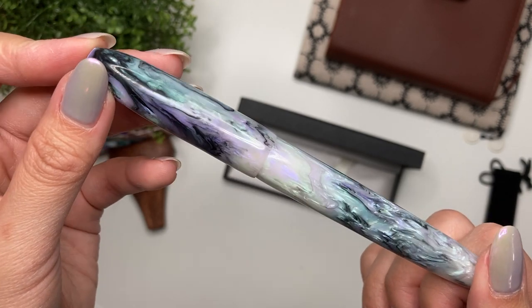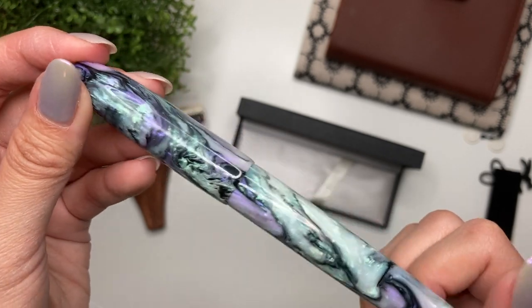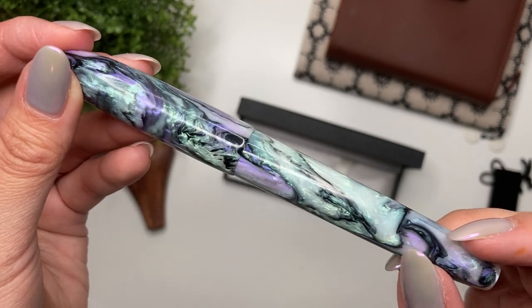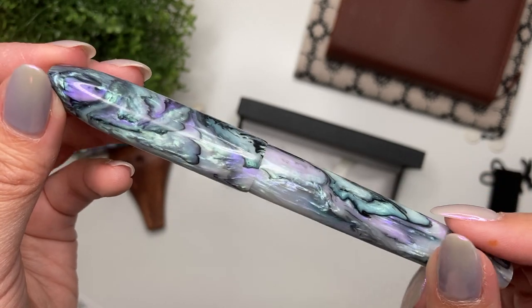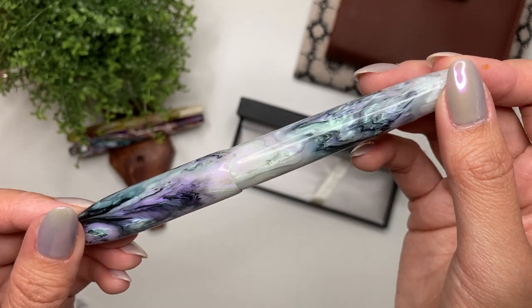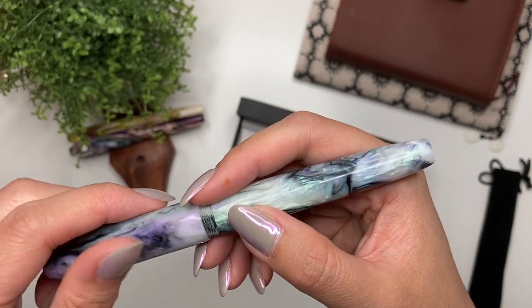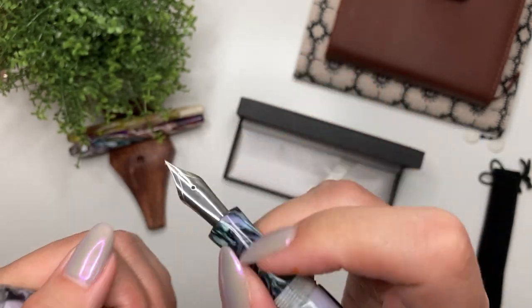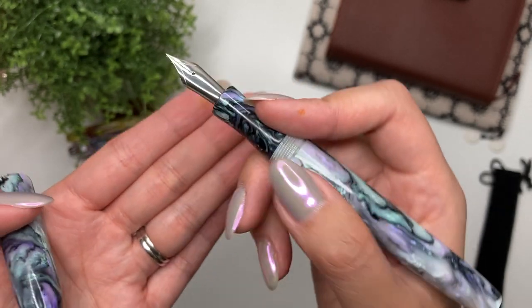Most places only have the blue or the red abalone, which are both beautiful, but I wanted this abalone because you can see there's purple, there's hints of blue and green along with that white. It's just beautiful. This is stunning. Again, in the Virgo model, because I found that that is the size that works well for me. This again has a steel Yovo number 6 nib, and this one is in the extra fine.